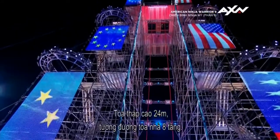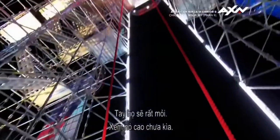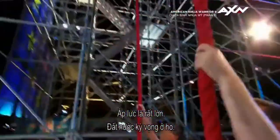And it's an 80-foot tower. That's like climbing an 8-story building. Their arms will be on fire. Just look at how high that is. It's a lot of pressure. Your team, your country is counting on you.